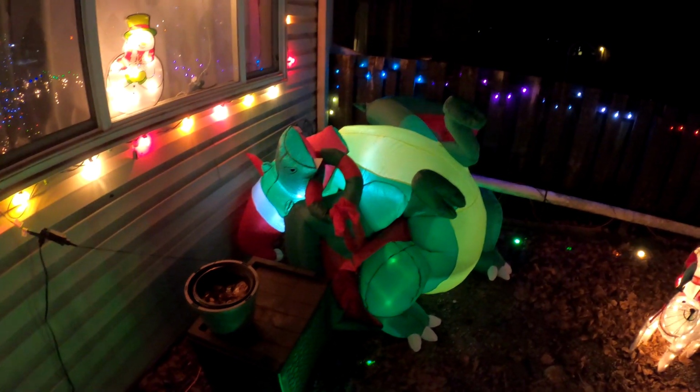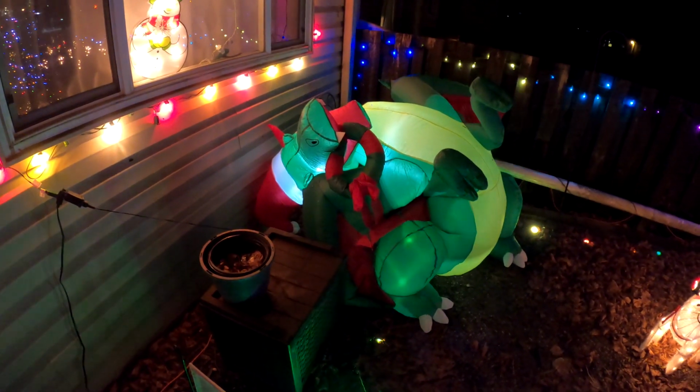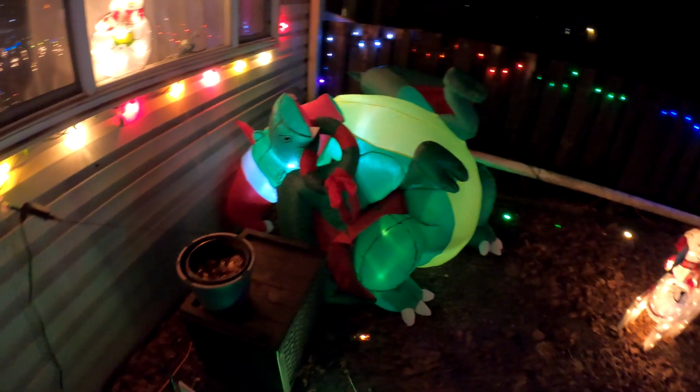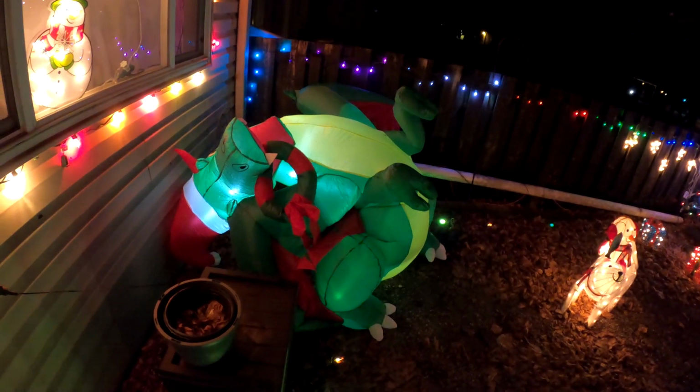So this is what I was talking about when I said to fix things. Short inflatables are the best. Haven't had a single issue with that unicorn in the front. Just goes to show you, unicorns are better than dragons.